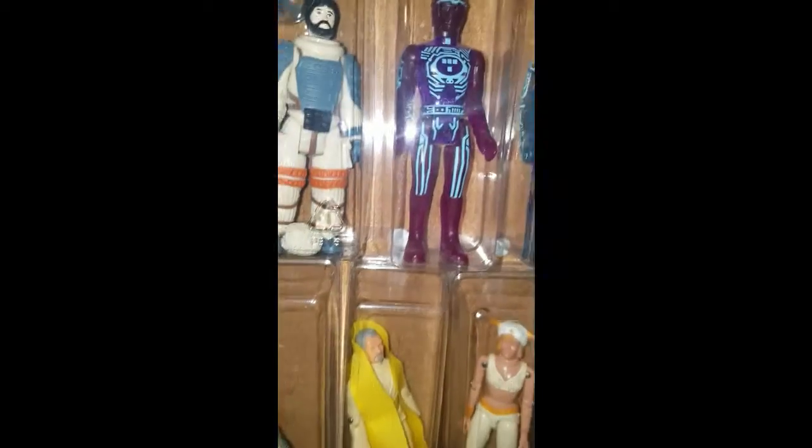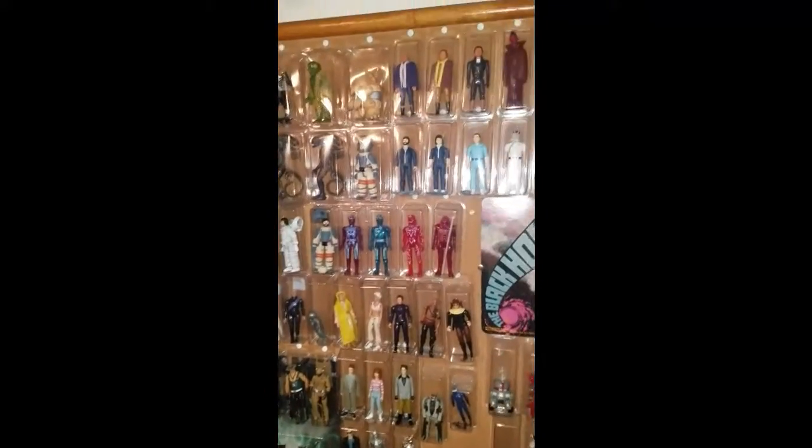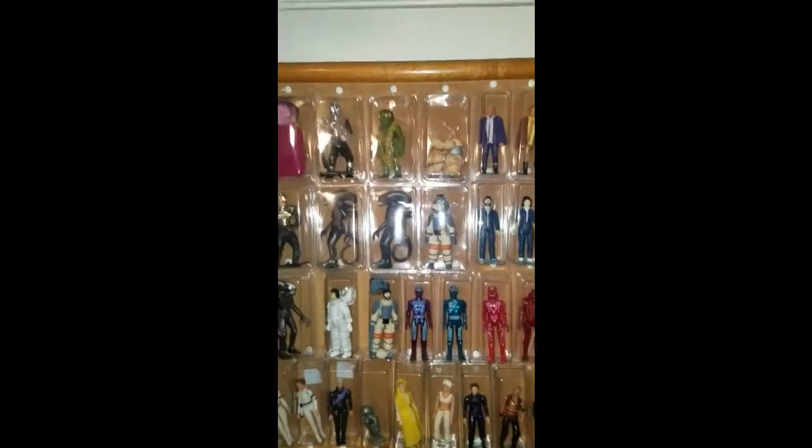Wow. Alright. Well, let's close the door here. Got a little stick I'm using as a pointer here. On the inside of my door here, I got various figures in plastic boxes here, hanging up on a bulletin board.